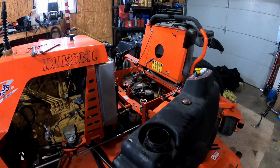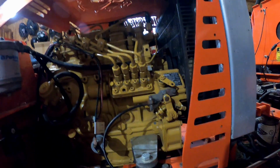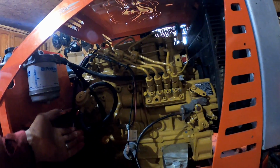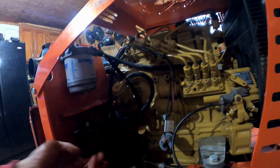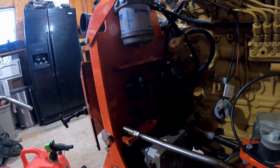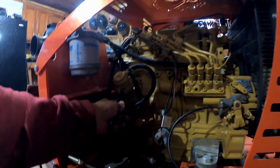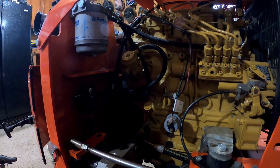So, as far as what you should replace, you probably should replace the injection pump. You probably should replace the injectors. You should honestly replace all the fuel line, the fuel filter, even probably the housing right here for the fuel water separator. Unless it's a hard line, like these lines here wouldn't need to be replaced, but all these rubber lines should be replaced.